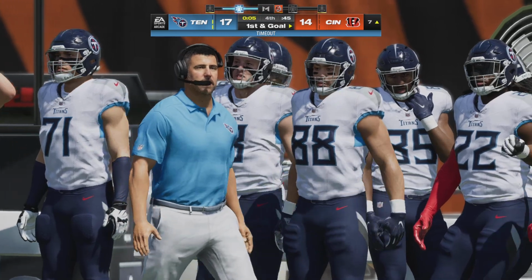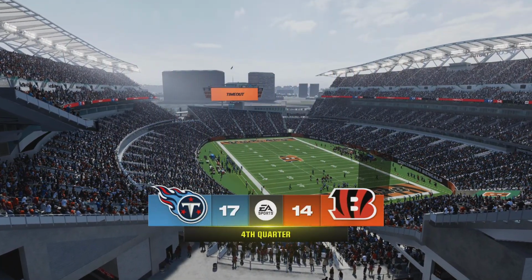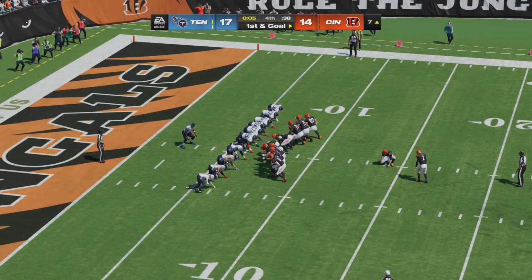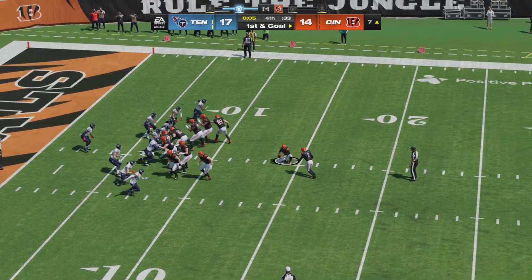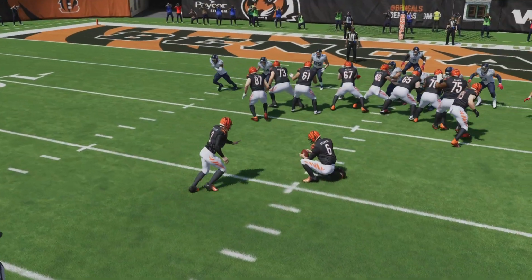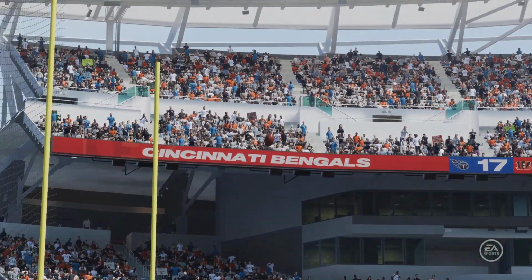And the clock will now stop as a timeout is called with 5 seconds left. So a pressure spot here for Evan McPherson. This to potentially send us to overtime. And this one is right through. And they will tie this game here in the final seconds.